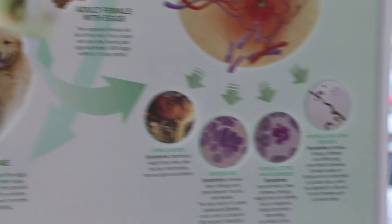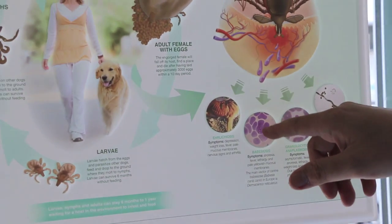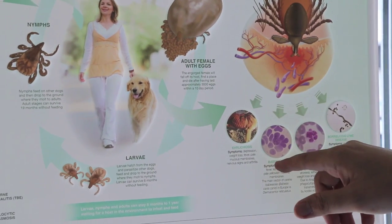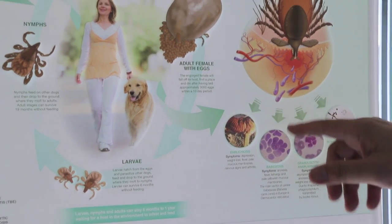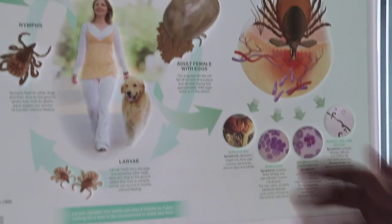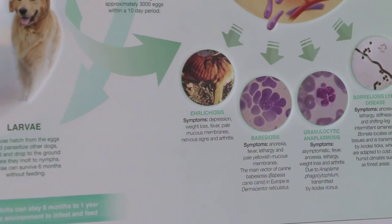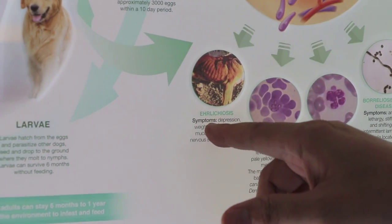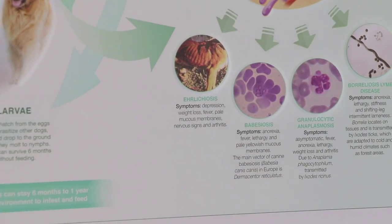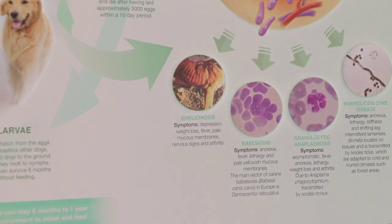For this dog, the gums are pink, so she's lucky. None of these ticks have the babesia parasites. Otherwise, a dog would be having anemia, or a bloody nose, with blood coming out. That is due to this parasite. This one attacks more on the red blood cells. Some attack red blood cells, some attack white blood cells.